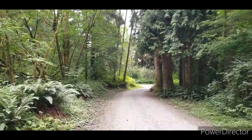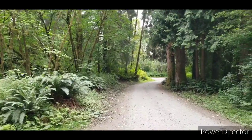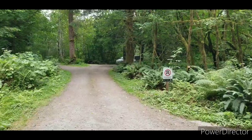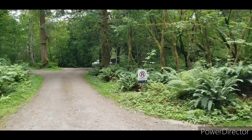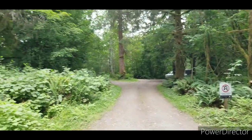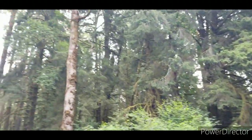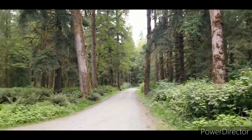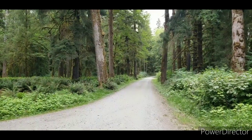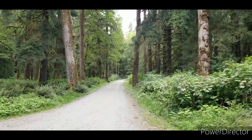I'm getting out of here, heading north around the Olympic National Park. That's where I'm camped. There's a few spots in here. It's really a nice little campground if you don't care about being in the shade. And I know a lot of people like being in the shade. So, it's probably great. It's better for tent campers. That's mostly who's in here. But I was able to get in.